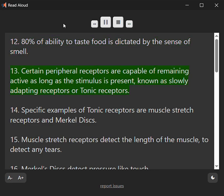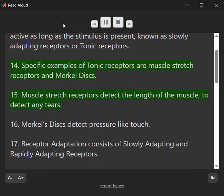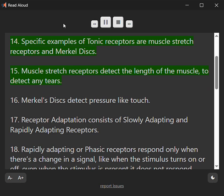Certain peripheral receptors are capable of remaining active as long as the stimulus is present, known as slowly adapting receptors or tonic receptors. Specific examples of tonic receptors are muscle stretch receptors and Merkel discs. Muscle stretch receptors detect the length of the muscle, to detect any tears. Merkel's discs detect pressure like touch.